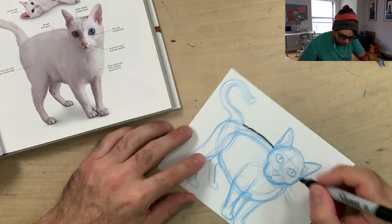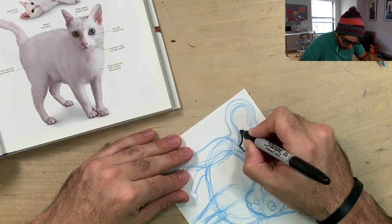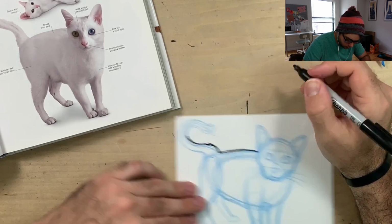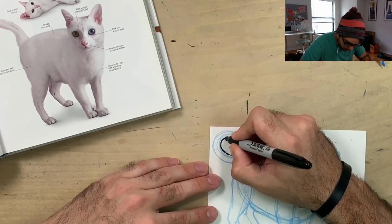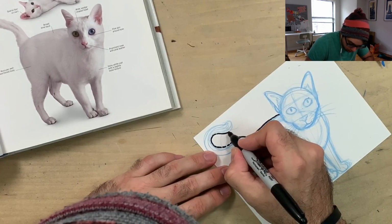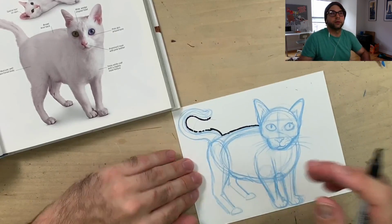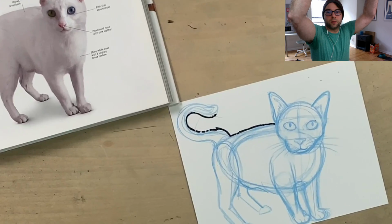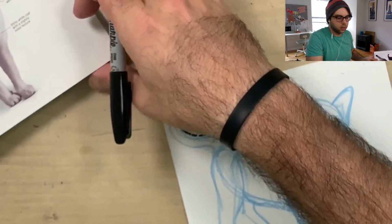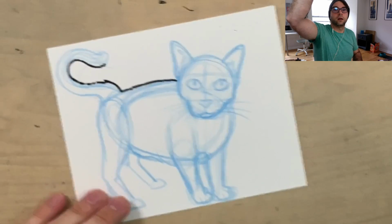I started on the back of the cat, and now I'm gonna do that tail. And on the tail, what I like to do is, when it's very short hair, it looks pretty smooth. So you really keep it pretty smooth. Maybe you break it up a little bit, but when you get to one of these curves, that's when you can add a little detail of the pen. Now I'm gonna zoom in as we ink so that you can see all of this detail of the inking process.